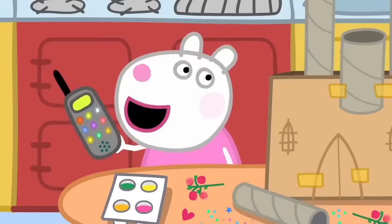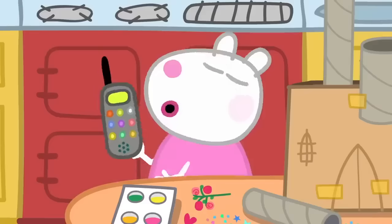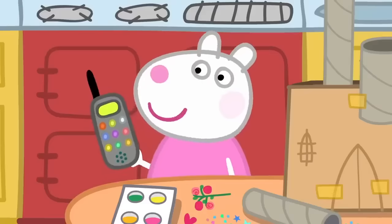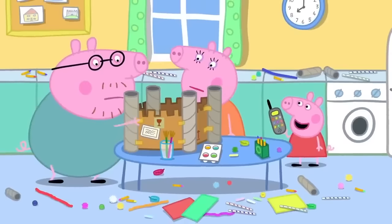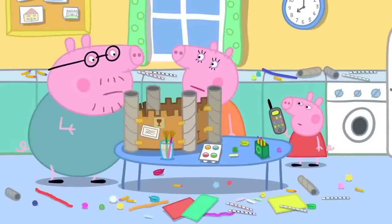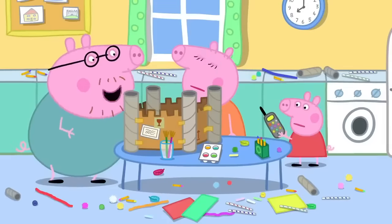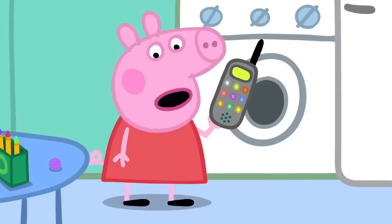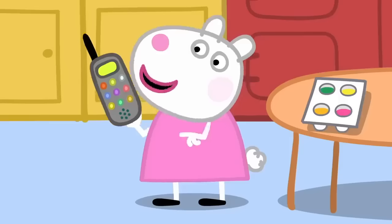I'm doing very well. More pointy, Mummy, and it needs to be taller. How is your castle going? It's quite hard work, but my Mummy and Daddy are helping a little tiny bit. What do you think of this tower, Peppa? Very good, but it still looks a bit cardboardy. Hmm, maybe I can paint it. I need to get on with my work now, Susie. See you tomorrow. Bye-bye, Peppa.